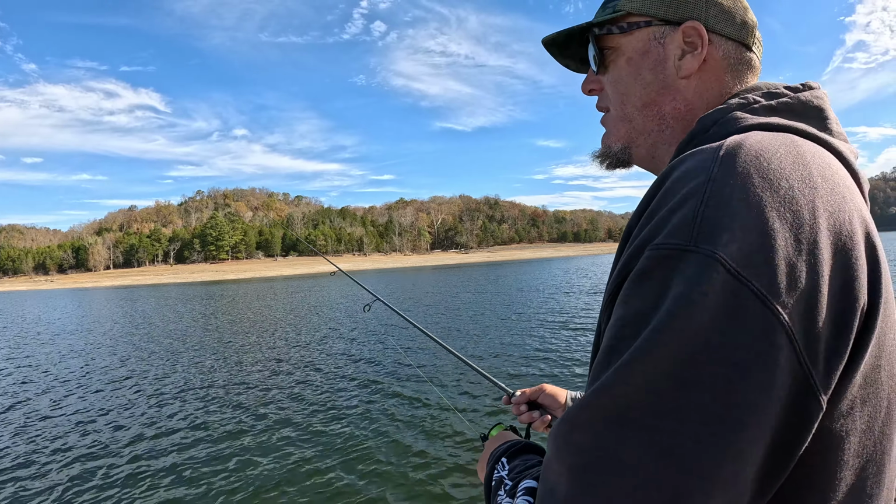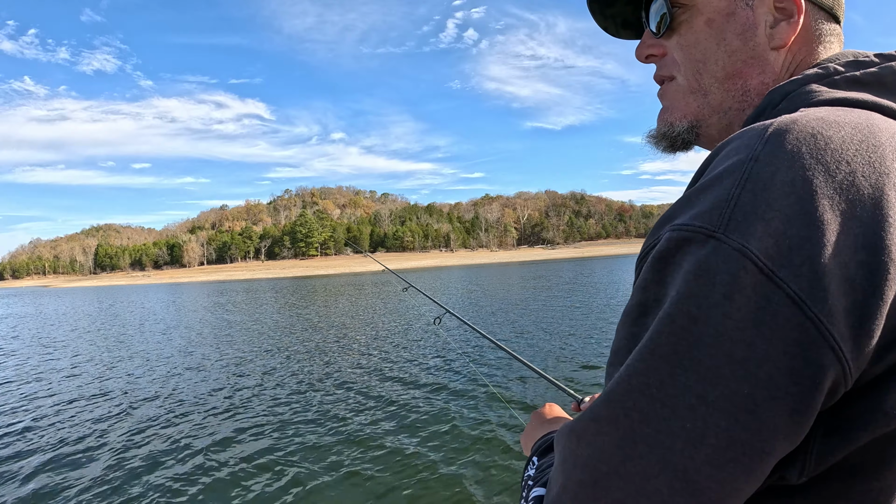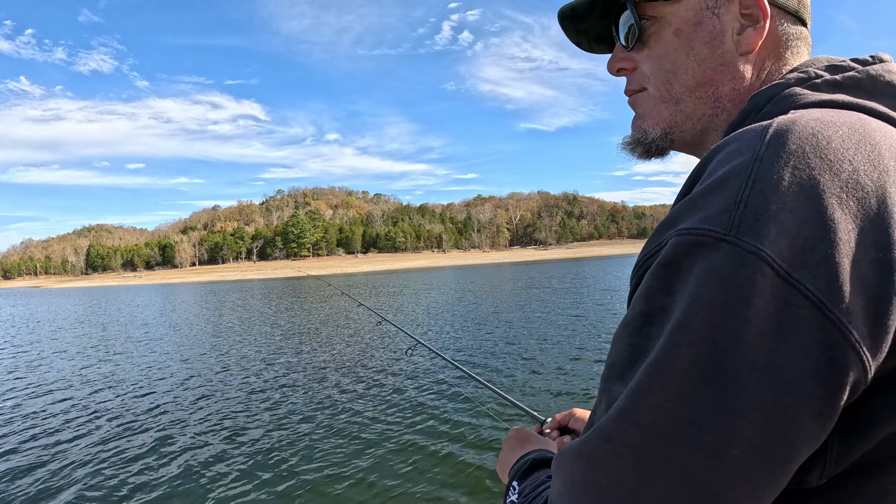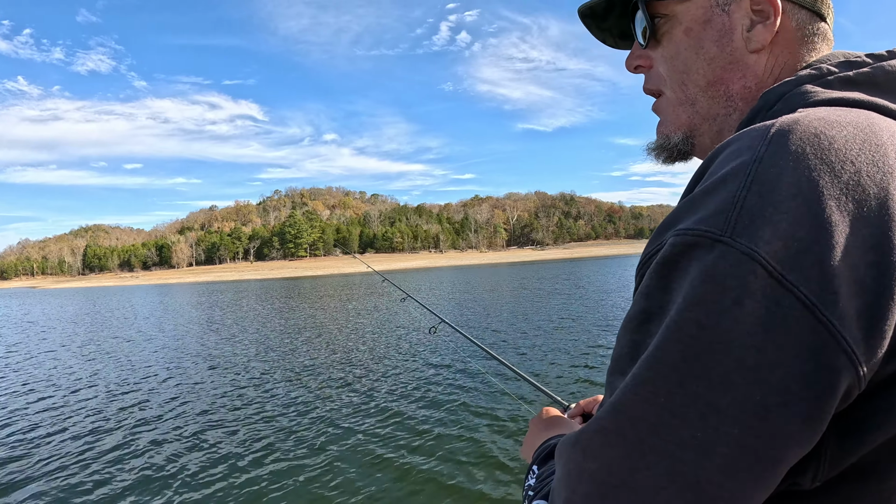See if we can catch a few more before they spook out. It's kind of been one and done here on a lot of these schools, but I like the way they're situated here. There's some hydrilla up in 10 feet, and then there's a nice flat out here. Goes out to about 15 and then breaks into a little deeper water, kind of where the boat's sitting. And there's some stumps and logs and a few rock piles on this little 14-foot flat.